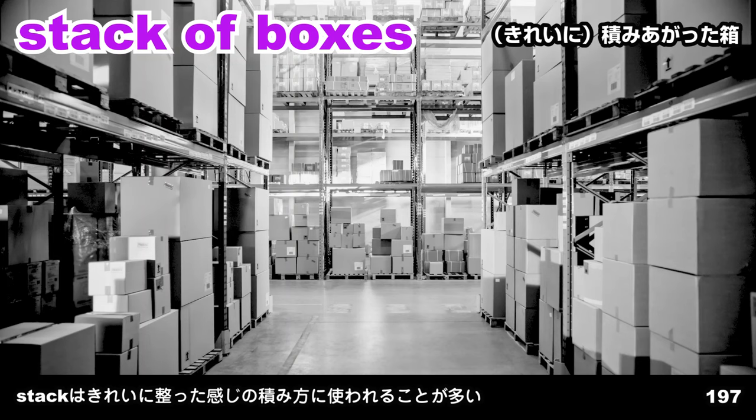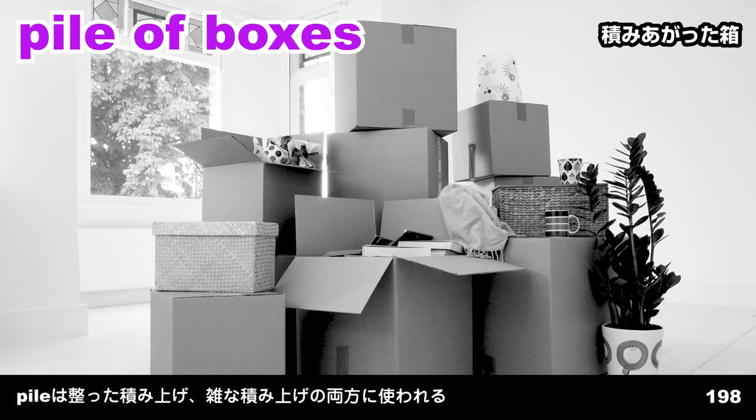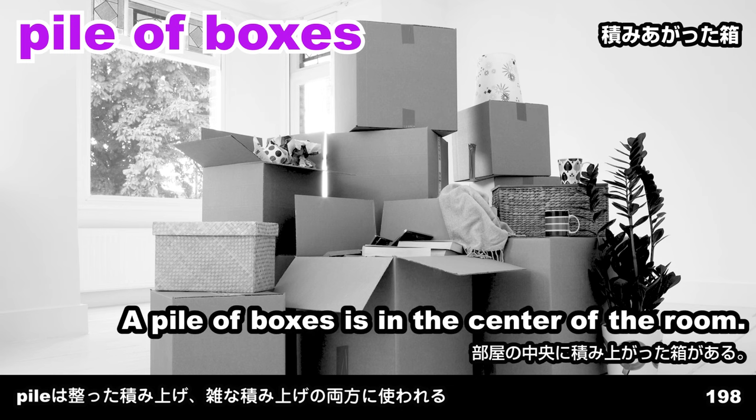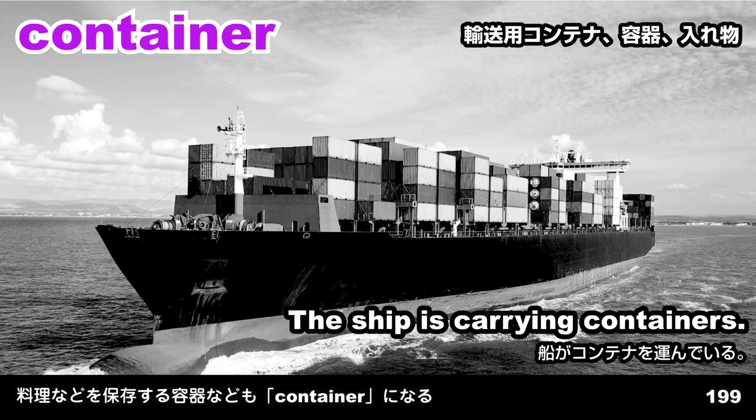Stack of boxes. Stacks of boxes are on the shelves. Pile of boxes. A pile of boxes is in the center of the room. Container. The ship is carrying containers.